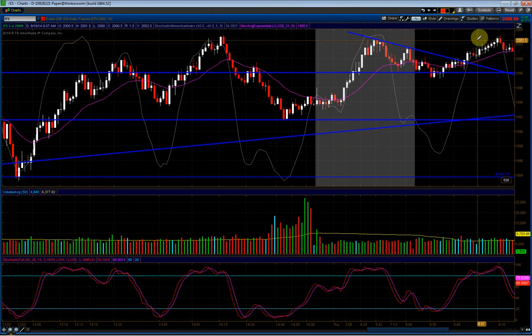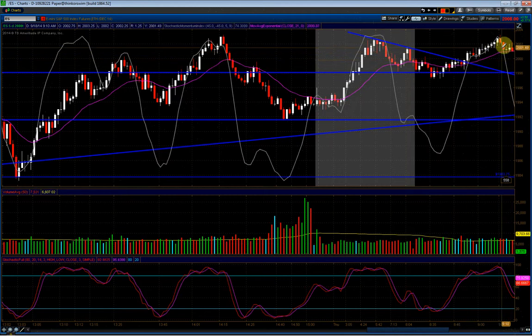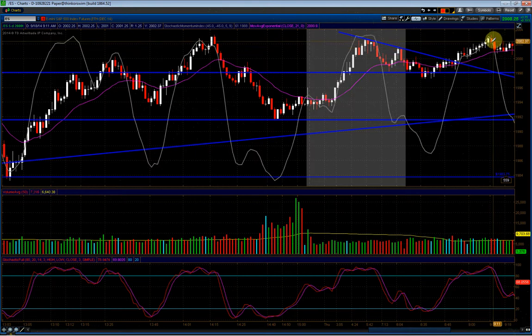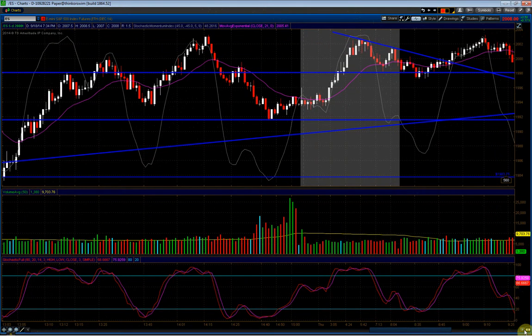But I'm not going to take it because look at this. 1, 2, 3. 1, 2, 3. They all kind of just banged around this 21 EMA, which we saw back here. So I'm not going to take a trade yet. I want to see what happens. Okay, see, it's more just banging around. It's on top of it, which is a good sign, but it has no direction. It's stuck on the 21 EMA at this point.